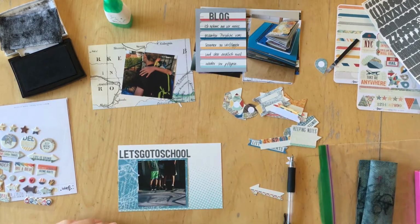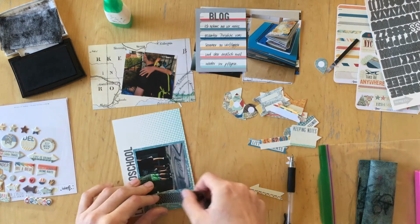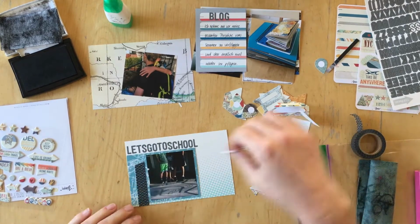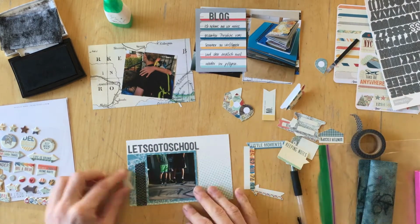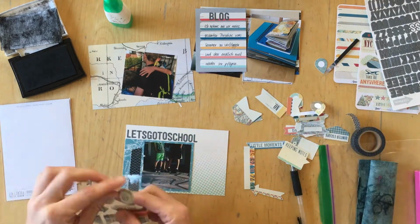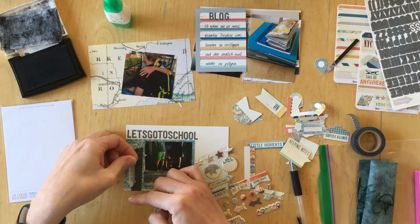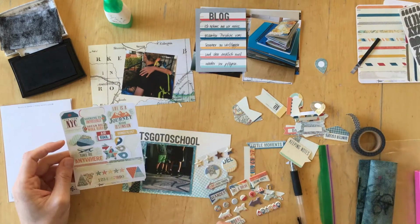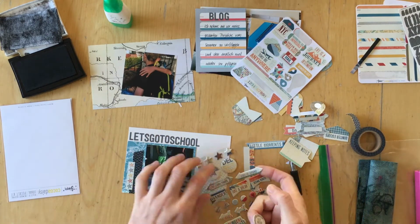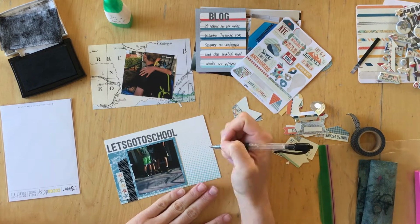And this is what I'm going to memory or journal about here. However, the Let's Go to School was too long, so I just moved the journaling card over, and now I have this really empty spot. And later on, you will not see this on camera, I find a skinny washi tape that has that teal color, and I will add it there as well. And then I think the card really looks nice.